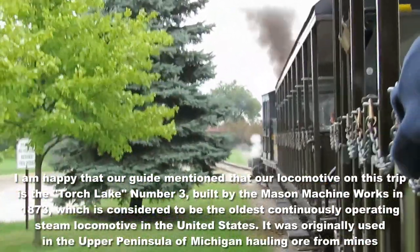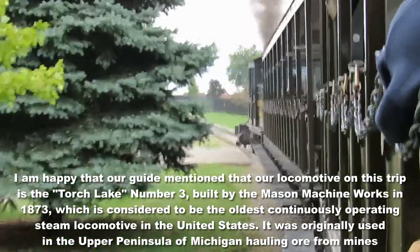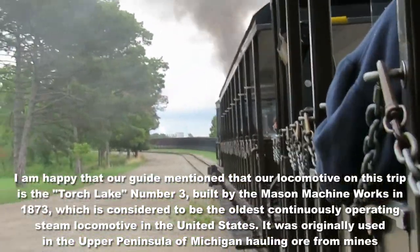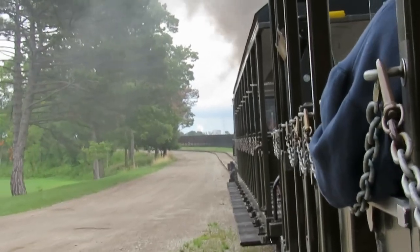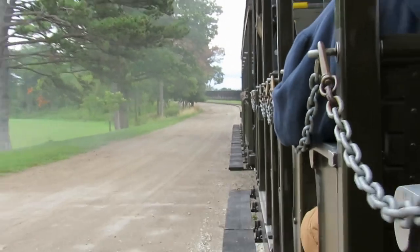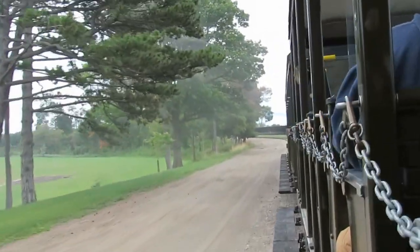This is the oldest continuous running steam locomotive in the United States today. Built in 1873, used in the Upper Peninsula of Michigan, and it was used for hauling copper on the Calumet and Hecla line. That is called the blowdown that you just saw. He'll do a couple more.